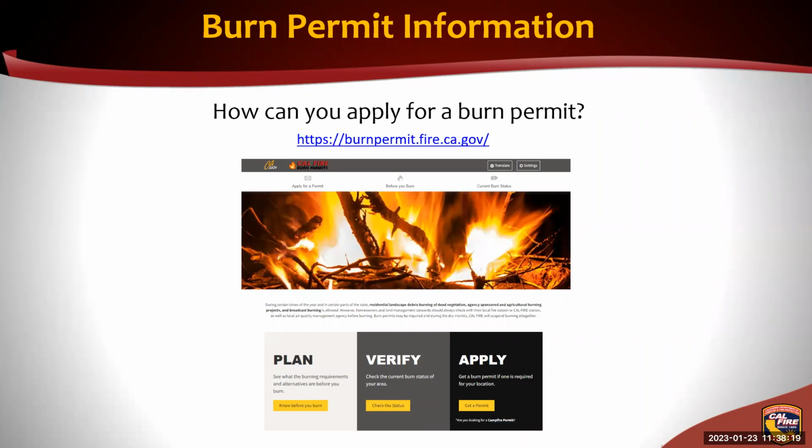We also are testing some kiosk sites. We have one test site right now that's going through the jumping through the hoops, so to speak, to make sure it's what we need to put out there for the public, but those would be located at like CAL FIRE headquarters stations throughout the state, and potentially other locations if it's deemed necessary and secure, which is a whole nother aspect.